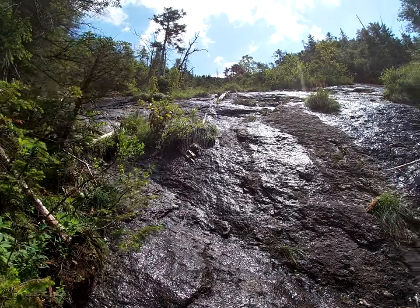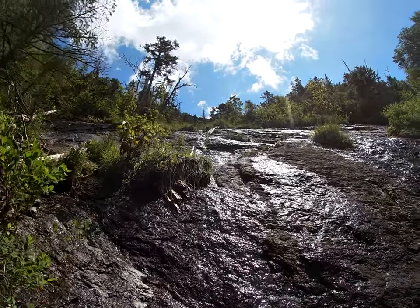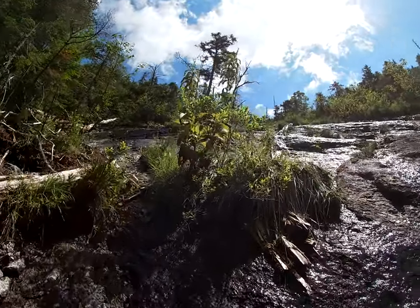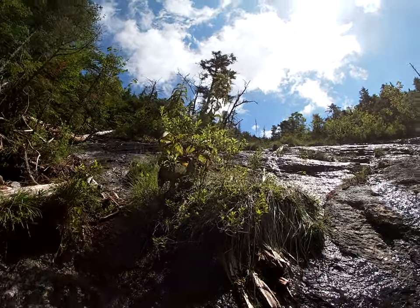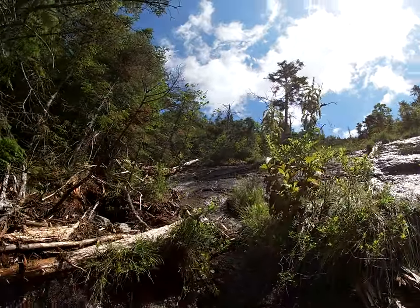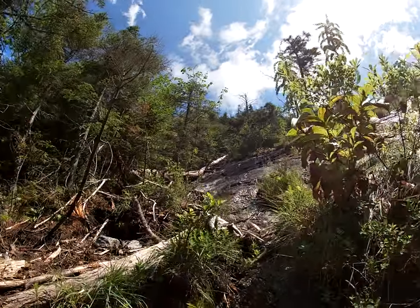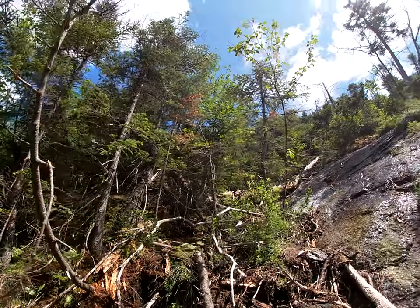Pretty steep slab here to go up. See how the footing is here. Steep, wet. Almost at the top there. I can see where it starts to get a little better up there.